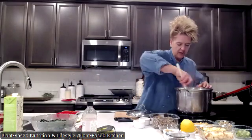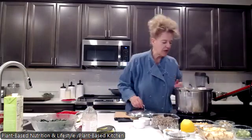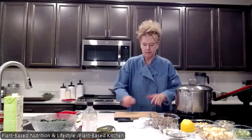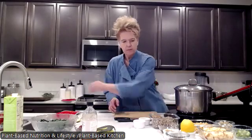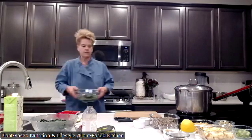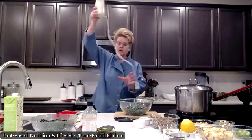Quick stir, see how it's going. When the lentils start kind of plumping up a little bit, then I'll give you a show of that, but it's not doing much right now. All right, and my kale. My spice blender.